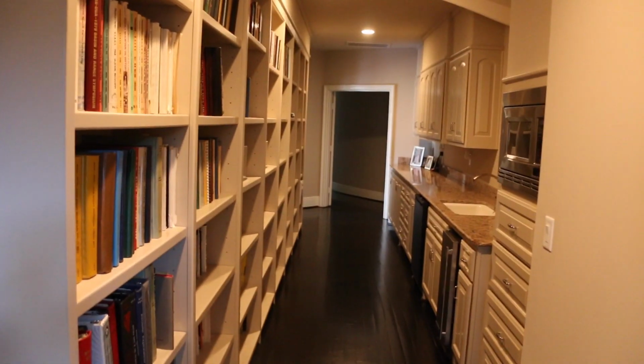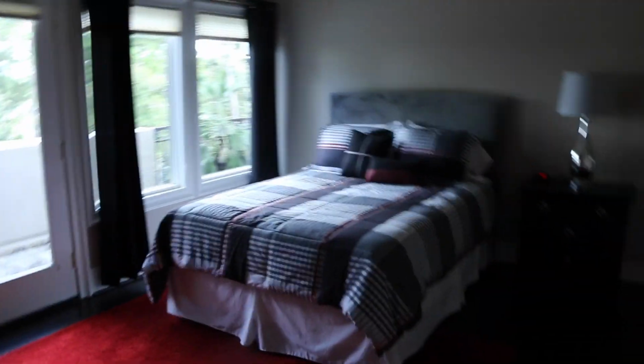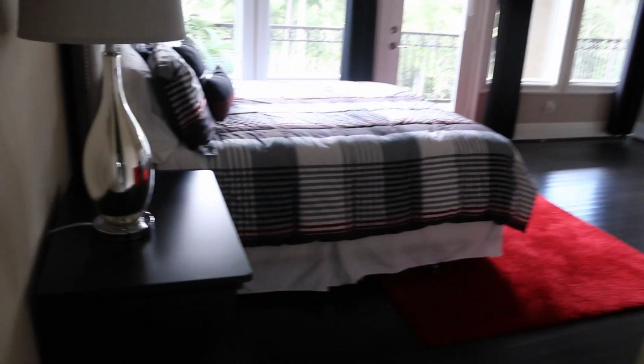This is the library, partial kitchen. In here, sometimes my twin grandsons like to come and hang out with grandma. So you'll notice that these two bedrooms have everything matching. It's got a Jack and Jill bathroom. Voila, see, matching. The twins have to have everything the same. I swear to God.